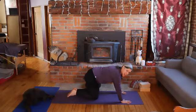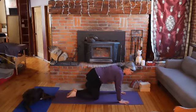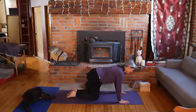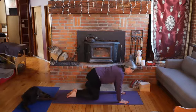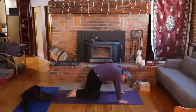So we're going to come back to the idea of the breath here, focusing on the exhale mostly, but we're also going to be inhaling, of course. So as you inhale, let the spine drop, let the chest come forward. Feel the expansiveness of the inhale. And then as you exhale, think about drawing in towards your core with your belly, rounding your back, letting your head come down.